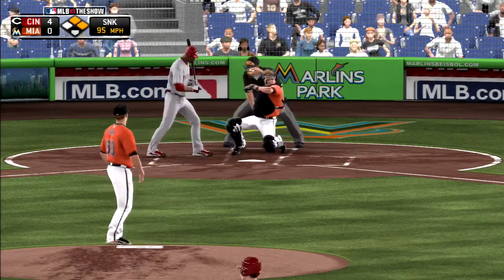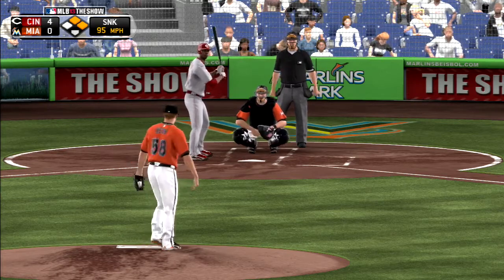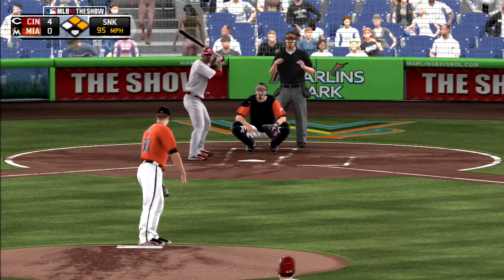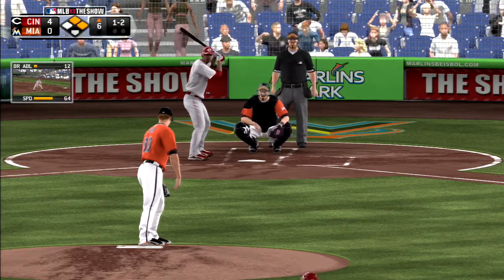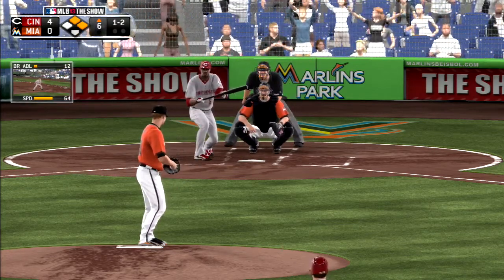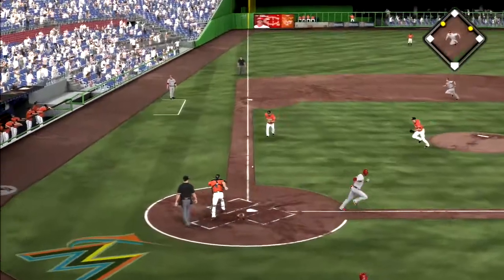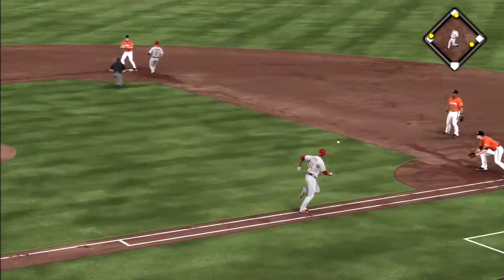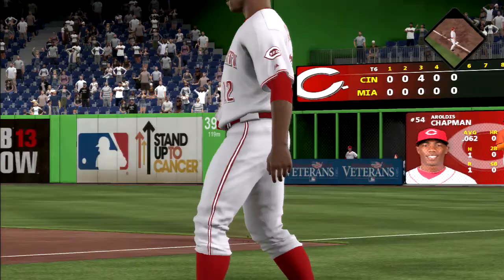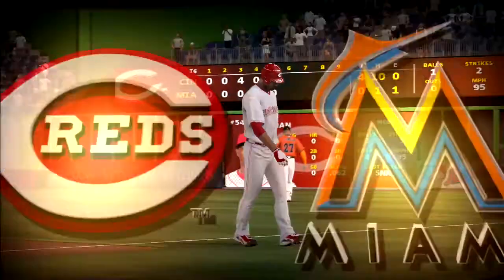He misses the bunt attempt, so it's a ball and 2 strikes now. Bunt sign still on with 2 strikes as he puts this one down. And you can't ask for much more out of a pitcher than that. The sacrifice works to perfection. Yeah, the third time's a charm there.